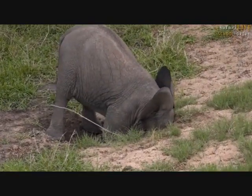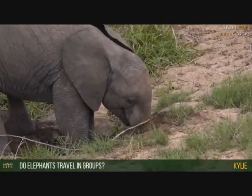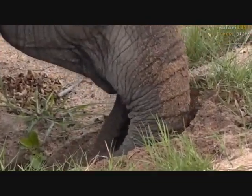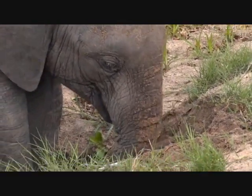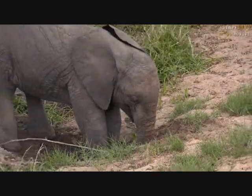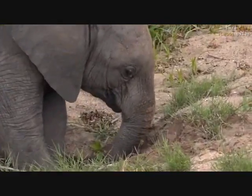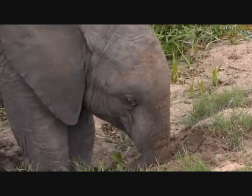Kylie, you're wondering if elephants travel in groups. They do when they're in the breeding herds, but the males, when they're about 15 to 18, get kicked out of the breeding herds and then are sometimes by themselves and sometimes with other males. So it just depends. I think this little one's also doing a bit of what we call geophagy. So geophagy is eating dirt. He's just found a little treasure trove.